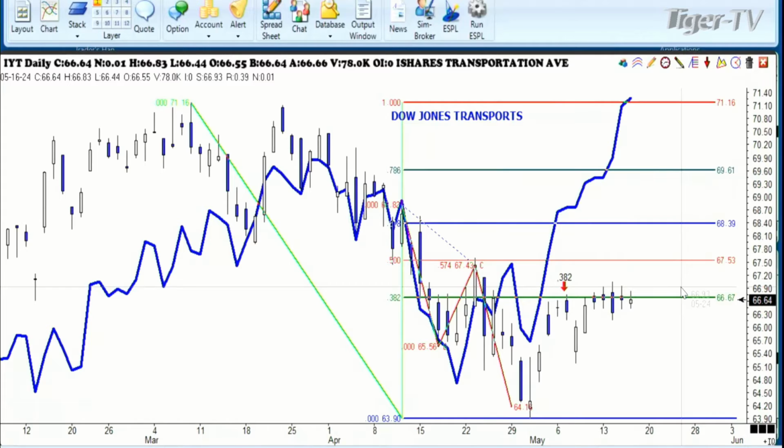Now, the fact that we've almost made a 1.27 expansion in the cash, and the futures have just barely made a new high, tells me there may be something wrong here. The problem is, folks, this. On May 8th and 9th, we had the strongest signal of these cycles that I look at, these planets coming together, that I had seen. I've only seen 12 or 13 of them in all the years I've been looking at it.